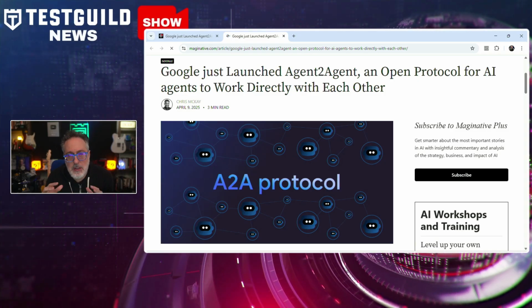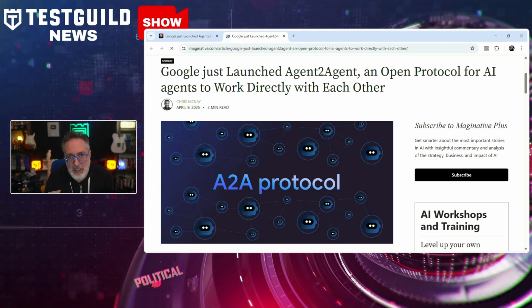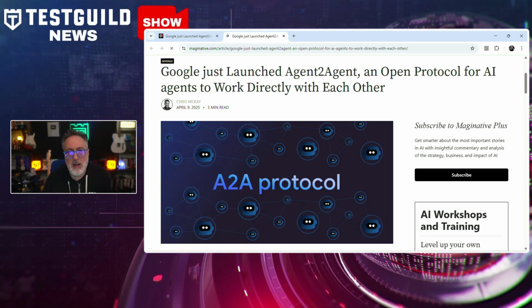All right, so this next post was actually released 3 weeks ago. I'm not sure how I missed it because it is, to me, mind-blowing. What is it? Let's check it out. So this is all about how Google has released a new open source protocol called Agent2Agent, designed to enable direct communication between AI agents. And this closely aligns with the Model Context Protocol developments we've been covering over the past few months.